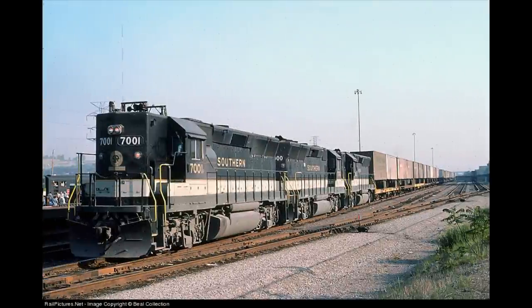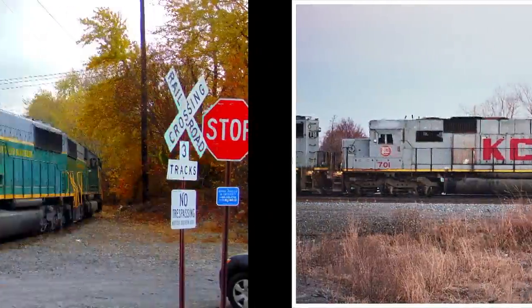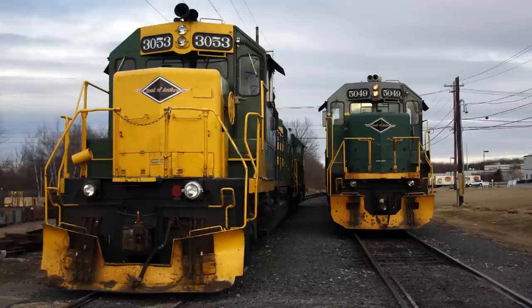4 SD40X locomotives painted in Kansas City Southern colors were delivered in 1979. Unfortunately, reliability problems plagued the 50 series diesel, so the locomotives never truly replaced the wildly successful 40 series locomotives that came before them. Because of this, EMD never took the 40 series diesels off of the books, and both the 40 and 50 series were sold side by side during the life of the GP50 SD50 production.